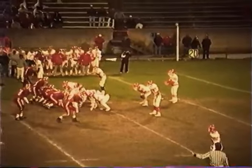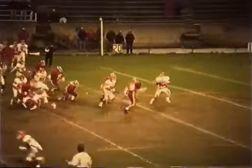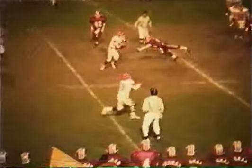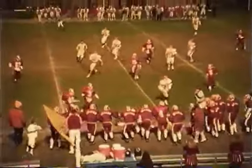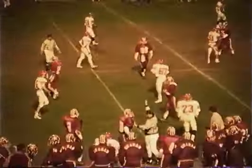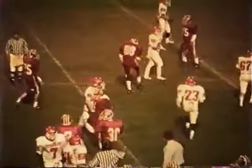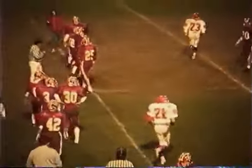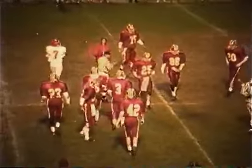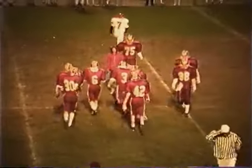And shotgun, Allen takes the snap from center, rolling to the left, being chased. And it's almost intercepted, and then picked up incomplete by number 21, Tony Pugh, and that was a great play. Lawson almost got his second interception. Ricky Brown in there on the tackle for the G-men.